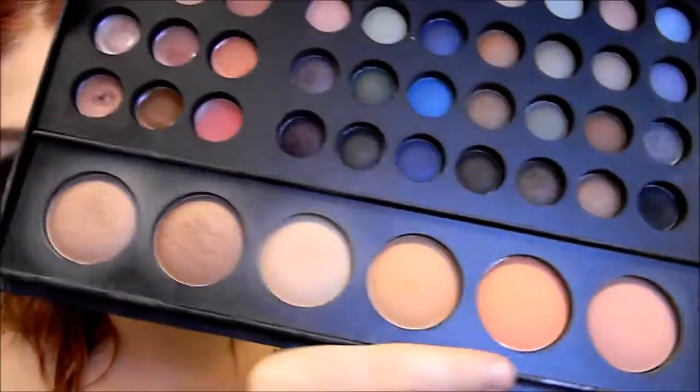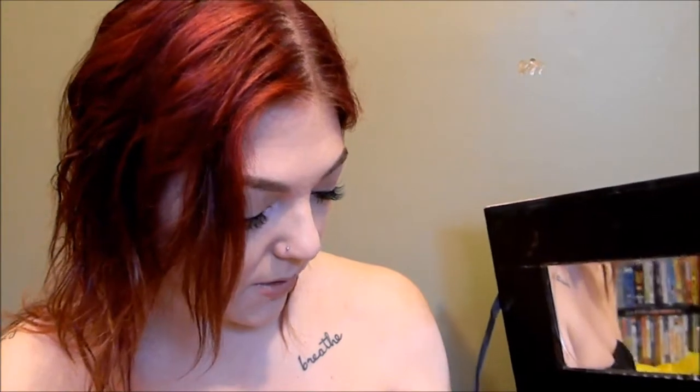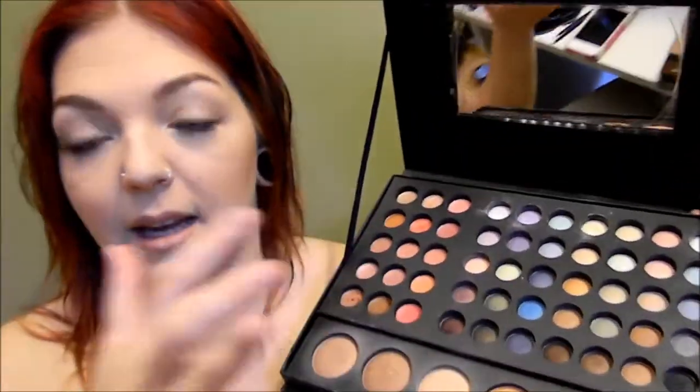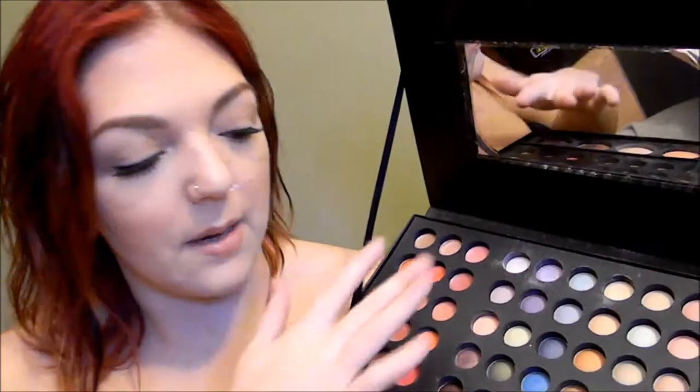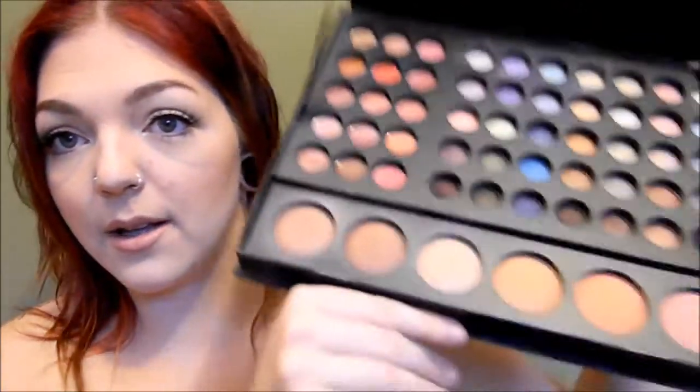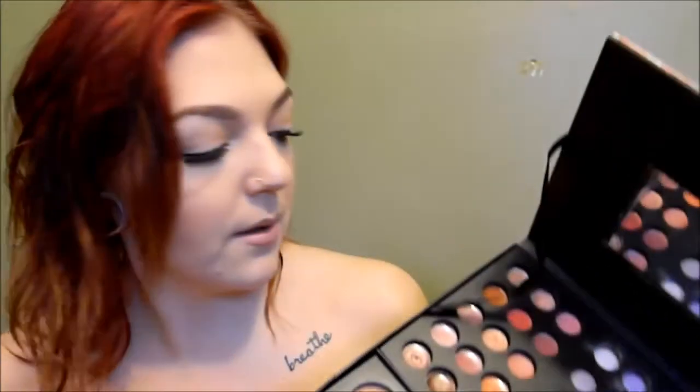So these bronzers are very glittery bronzers. You're not gonna get a satin or a matte finish with those bronzers. Those are glitter bronzers. If you're looking for a prom thing to get, if you want a prom makeover kit, this would be it. Because you've got your lip colors, your eyeshadows, your bronzers, your blushes, and it's all in this palette right here. So yeah, it's a really, really great palette, I think.